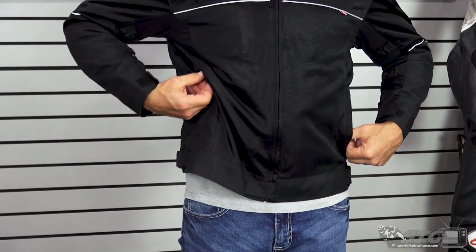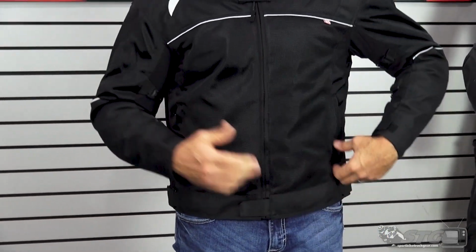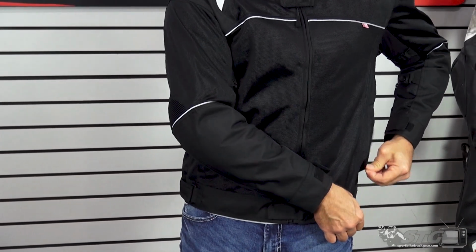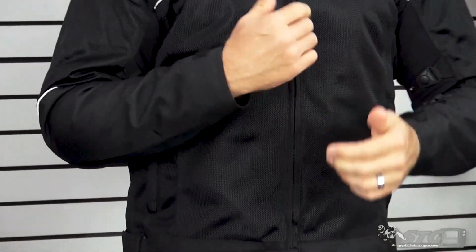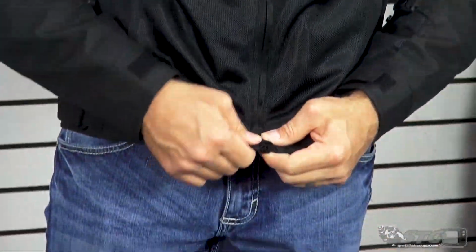Zippered storage pocket, hand warmer style, both sides. Nice large entry to that too. I think many riders could get in there while still having your glove on, right? Uses a heavy gauge main zip. Those are just simply more reliable than some of the lighter gauge stuff. They stay closed, they hold together better. There's a little flap here so that the zipper's not touching the tank of your bike.